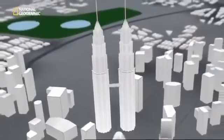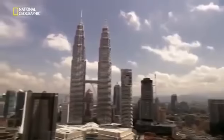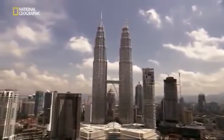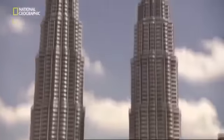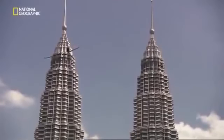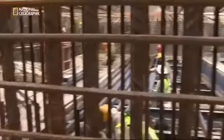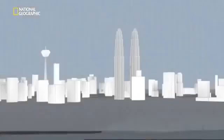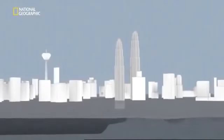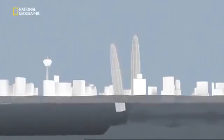Rewind to 1992. Plans are underway to build the Petronas Twin Towers on a site in downtown Kuala Lumpur. They would be 88 stories tall, the highest twin towers in the world. Together, their concrete and steel would weigh more than 400,000 metric tons. Place that much weight on unstable ground, and the results could be disastrous.